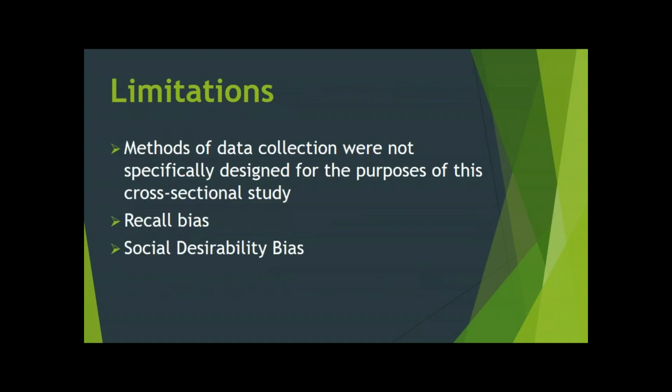Limitations of this study: the data collection was not specifically designed for the purposes of this cross-sectional study. There could be recall bias as the study personnel obtain the data points, and there could also be social desirability bias among the participants as they are completing this form with a study personnel.